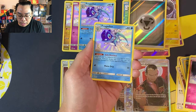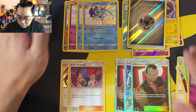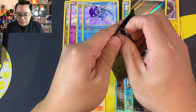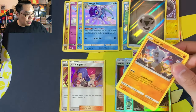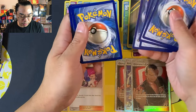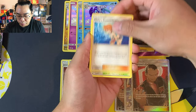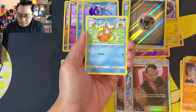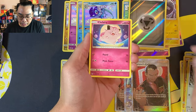Oh, another one! And then the Kangaskhan here. So we have been pulling a few hits here and there, but not particularly cards that are filling up the collection. Only one at the moment. I don't know how many we've opened so far. We've probably opened close to half or a third, and we've only got one card that ticked off one of the collection items. Clefairy!